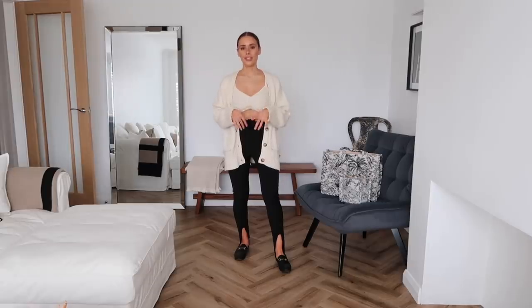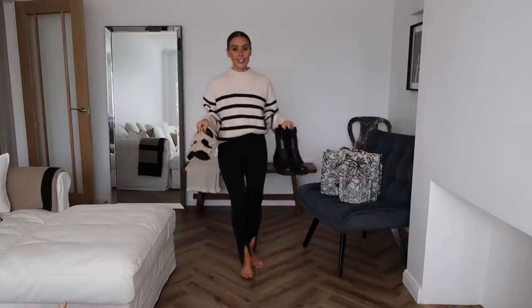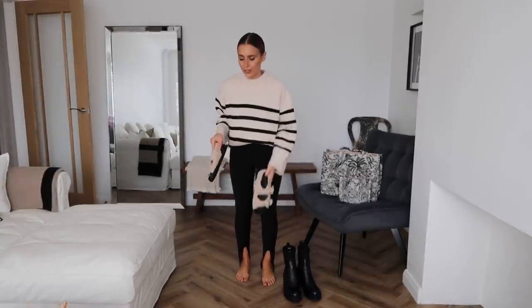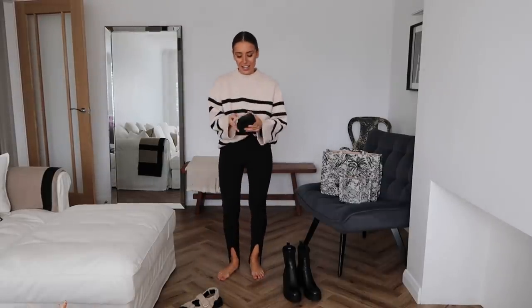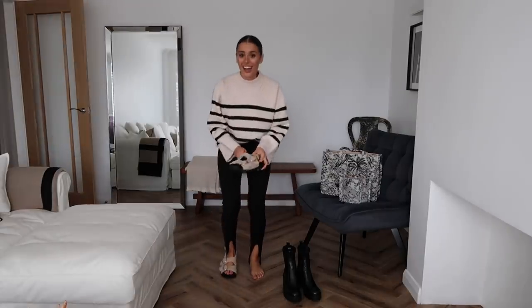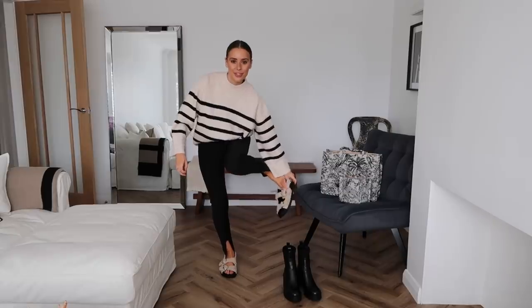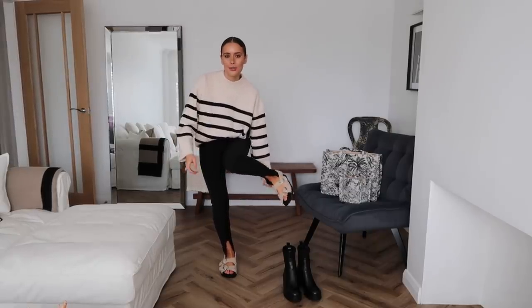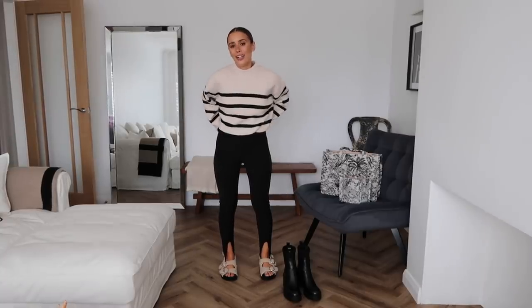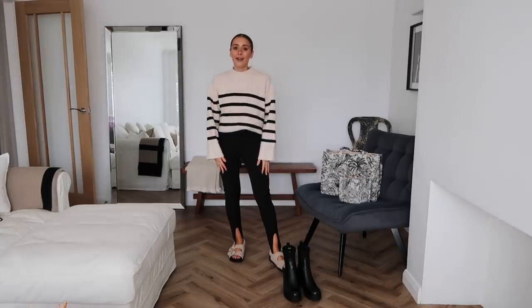I do also want to show you these leggings with the striped jumper, so I'm going to change into that now. Okay, so this is the striped jumper with the stirrup leggings, which I love. I've got some shoe options, because I actually didn't like the other two pairs of shoes with this outfit. Hear me out, I really love the idea of the ugly sandal with the stirrup leggings, especially because the ugly sandal is in the same color palette as the jumper. It's a statement, it's a vibe. I don't know if everyone's gonna love it, but I think for styling around the home, this is how I will be wearing it.